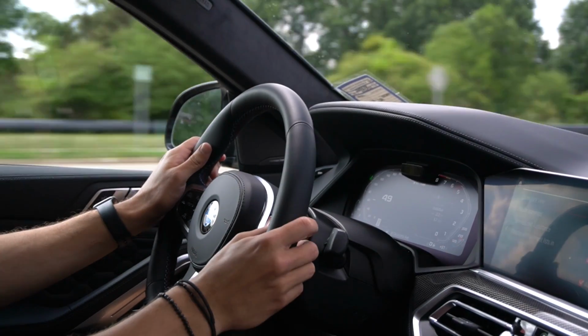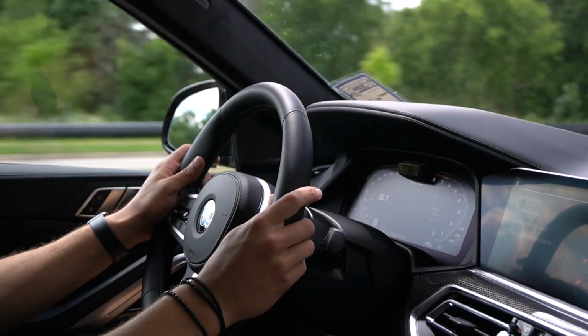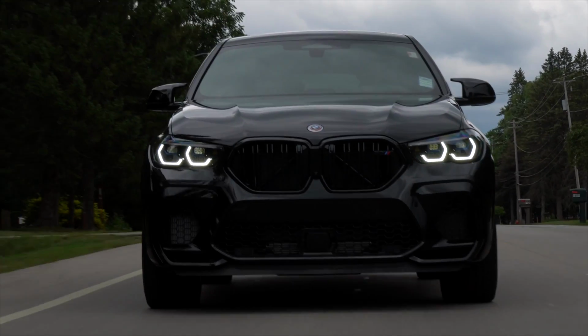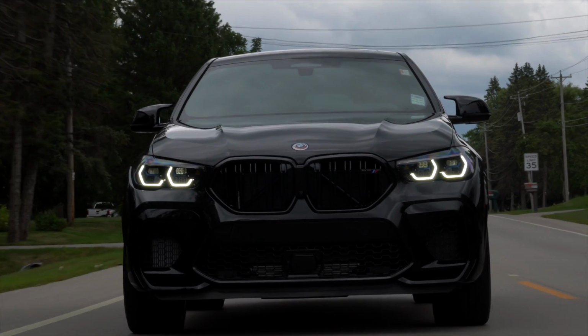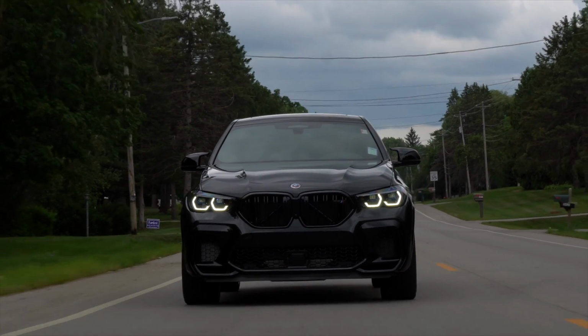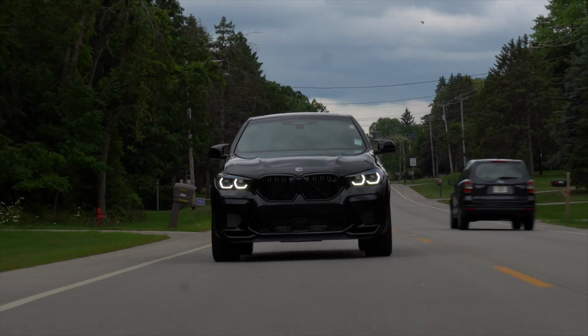So behind the wheel, this X6M Competition is insanely quick. It handles better than a lot of mid-tier sports cars, and with the comps all getting M Sport exhaust, it makes all the right noises. And it can do the daily thing, but you can tell its heart, it wants to be driven. So with that, let's step outside.